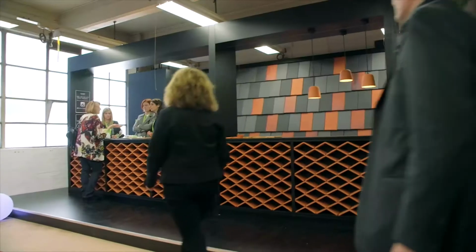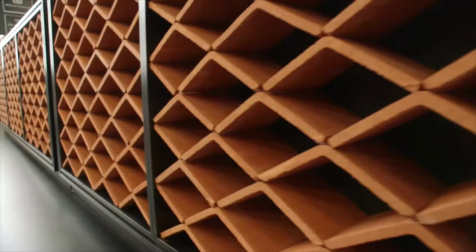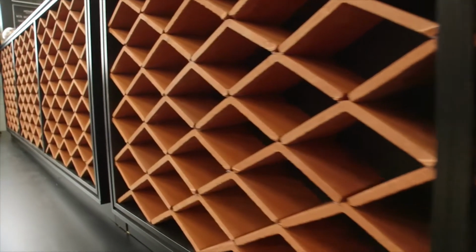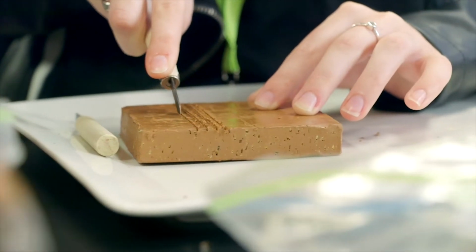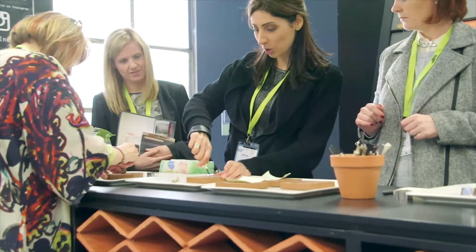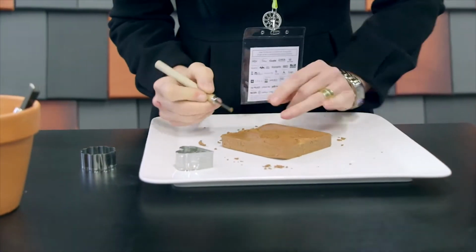I think one of the other things we wanted to do with the stand is we liked that by stacking ridge tiles or laying the terracotta tiles in a pattern or a texture, you sort of lose this quite suburban stigma attached to terracotta roof tiles and think about them in a contemporary way. So we liked that this might create a texture or a pattern that's beyond the way you normally think of roof tiles.